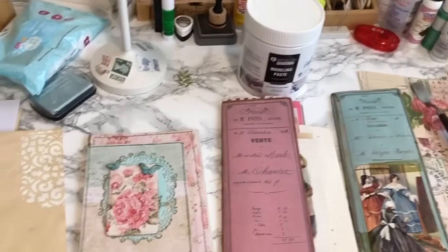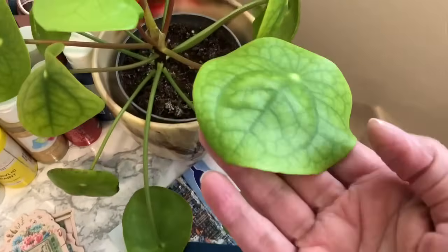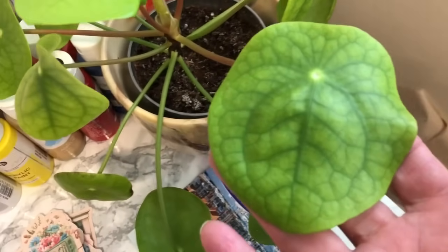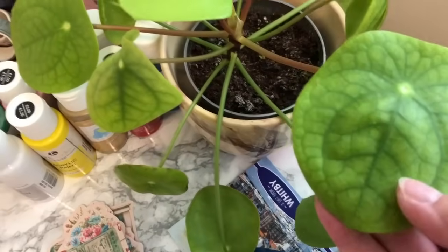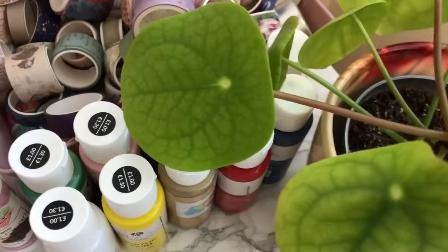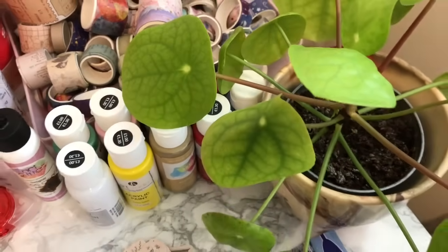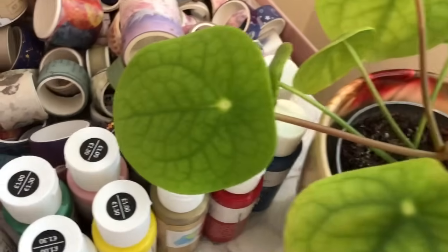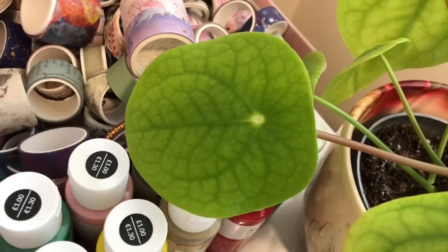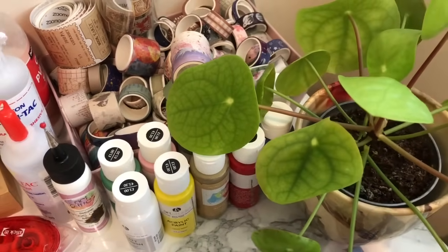Also, can anybody help? See my plant here? It's really, really light green. Now, the other ones that I've got are not like this, and I don't know if I'm doing something wrong. Can you see? I'll show you the other ones when I go downstairs. I'm just going to go down now. Look how light and pale that is. I'm just going to go down now and have my lunch. So I'll show you the other ones when I get downstairs.